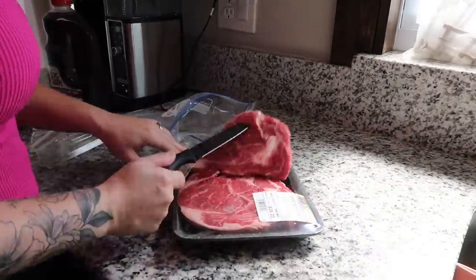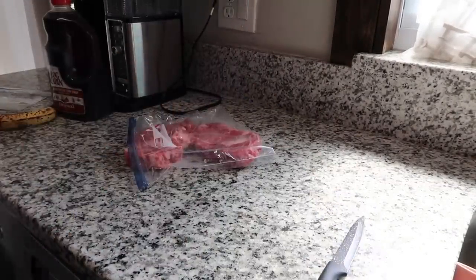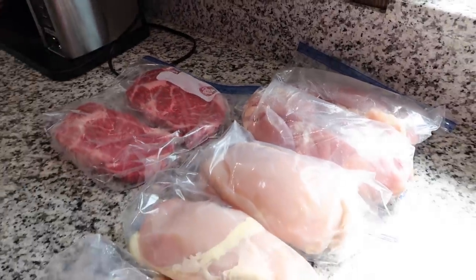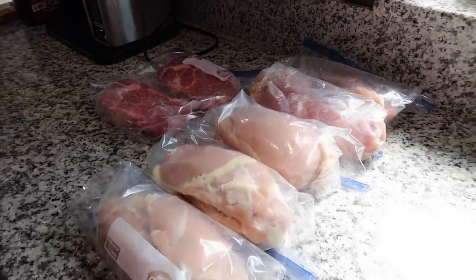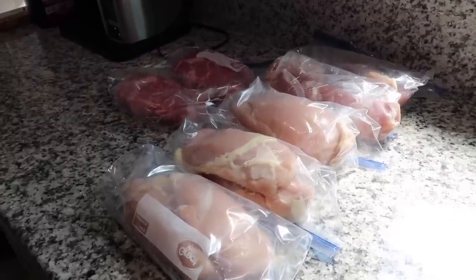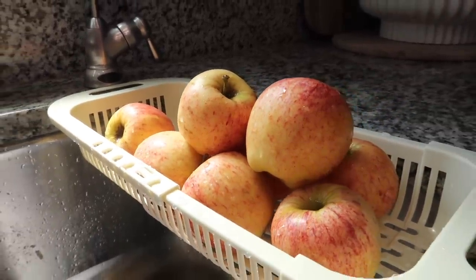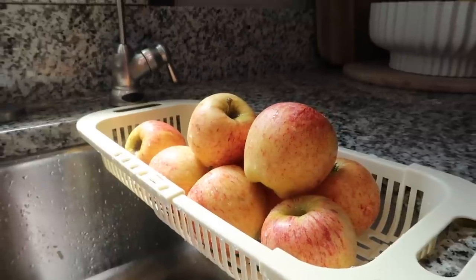Yesterday I told you I think that we made a mistake. So here I'm just separating all the meats. I ended up getting 5 chicken dinners out of all the chicken that I got. And then we have the steak right there in the bag. I'm about to be marinating that. We also got all the apples washed and I just kind of have them sitting here so they can dry.